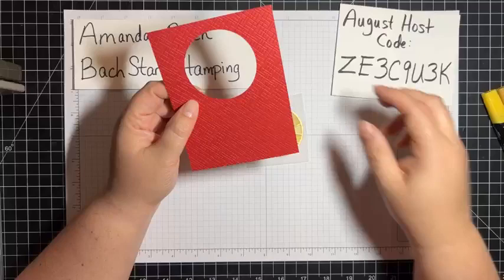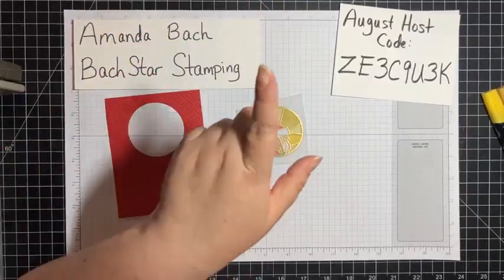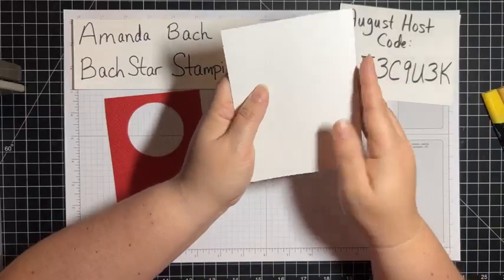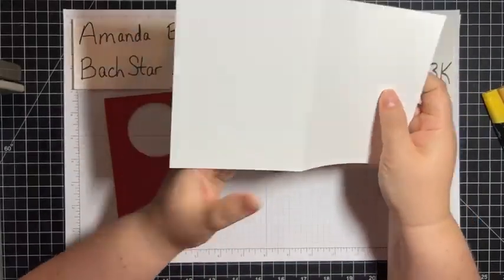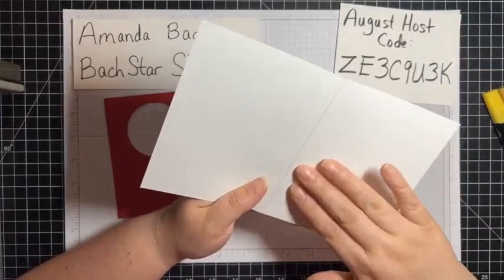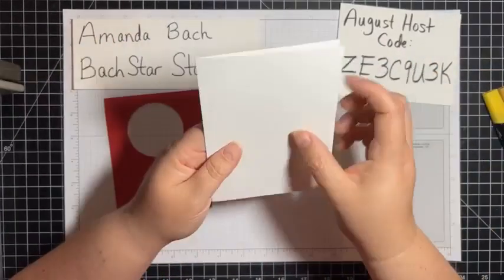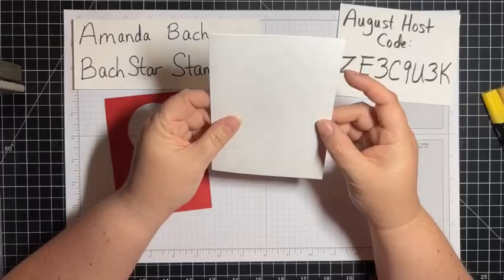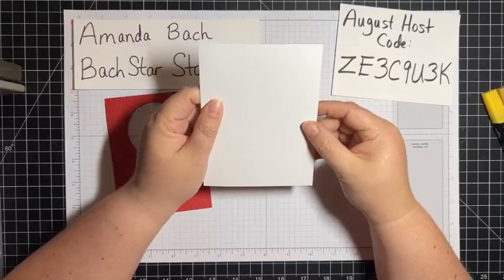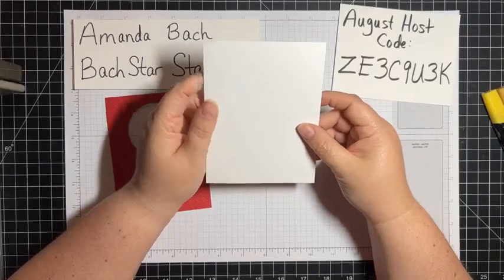Okie dokie. Next, you won't see this often. I have a thick basic white card base. You guys, I don't use thick basic white card bases very often, because I like color card bases, but in this application, I felt that this was the way to go. This was definitely the way to go.